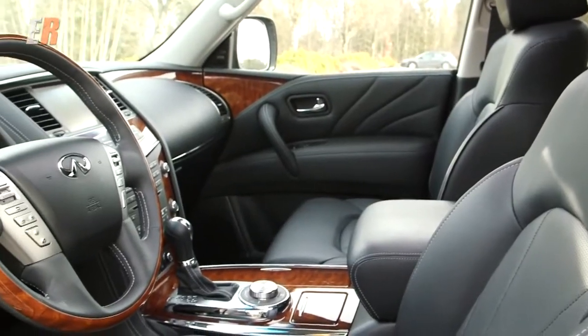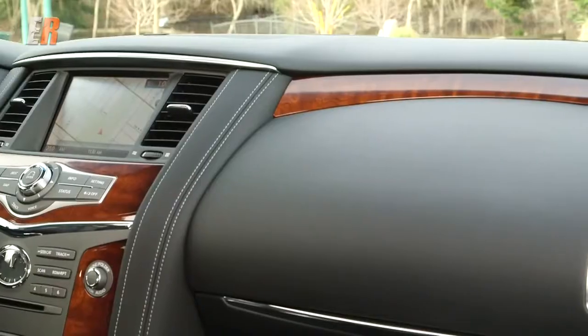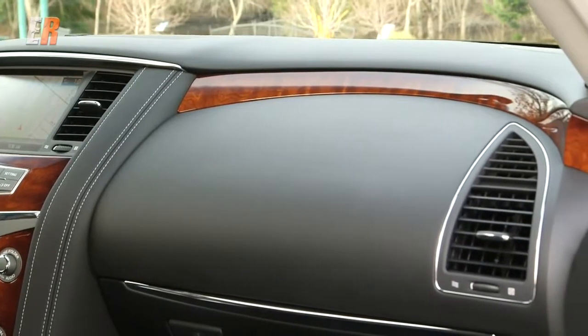One thing that I think is kind of neat is the design on the passenger side of the dash. They've kind of cut it out to make it feel like a real shallow dash, so it's kind of like a 2-step dash. It gives you the feeling of having even more room.